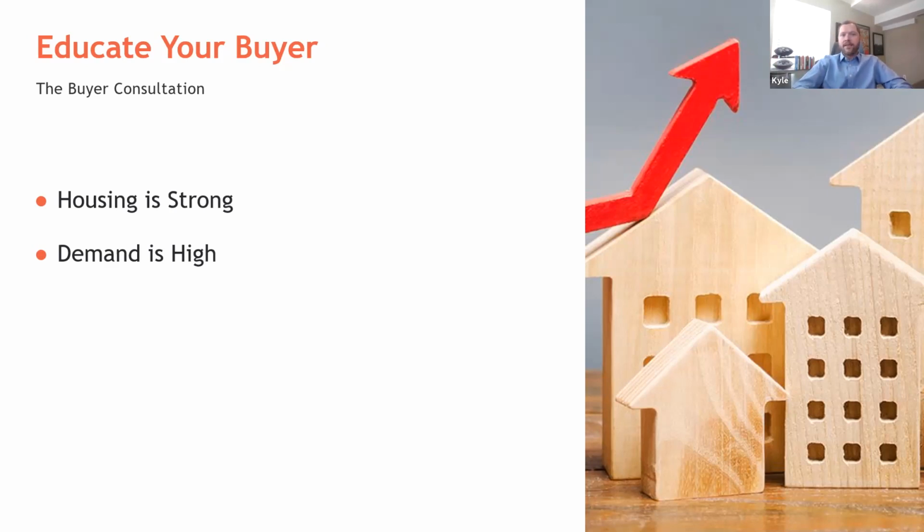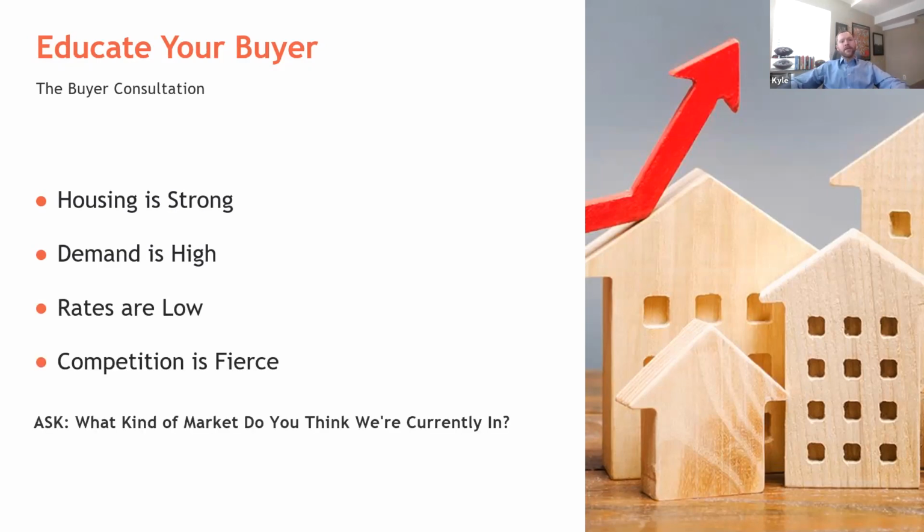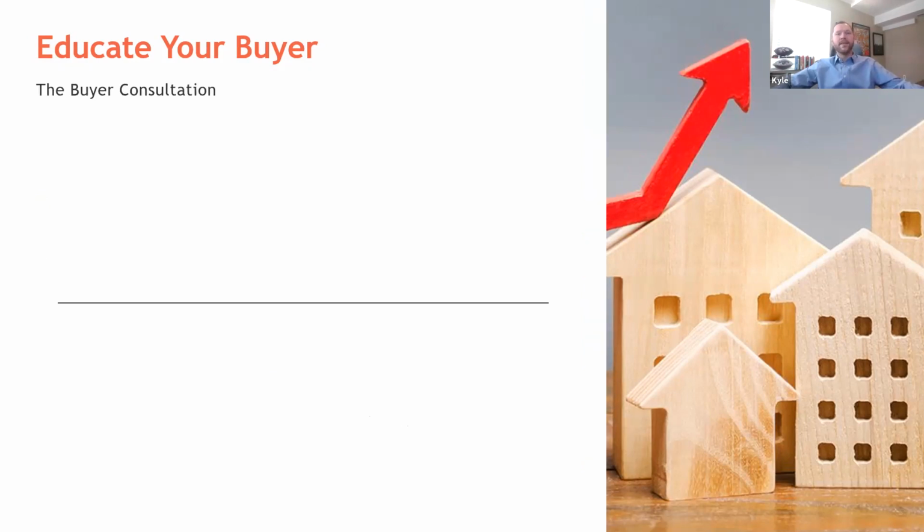So you want to ask them straightforward. And again, we're just reiterating this. This might seem repetitive to you, but not to them. This is the first time that they're going through this. You ask, what kind of market do you think we're in? Are we in a high demand, low inventory market, or a low demand, high inventory market? And make sure you keep reiterating that this is not the easiest market to get an offer accepted in.